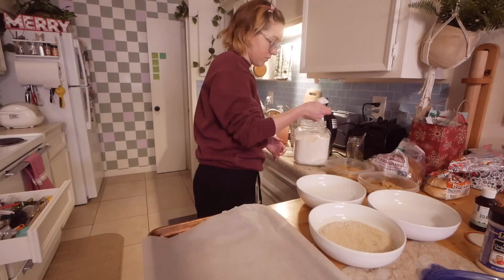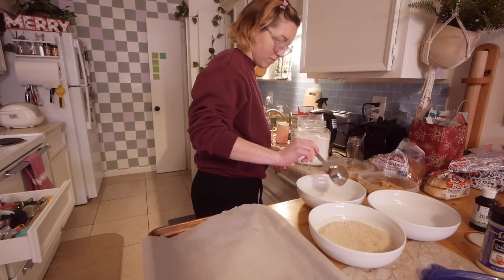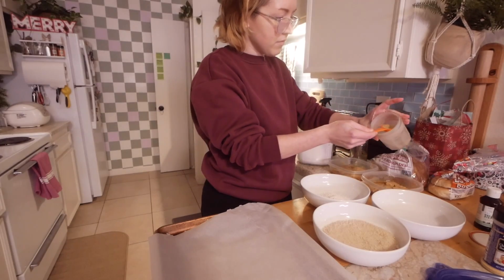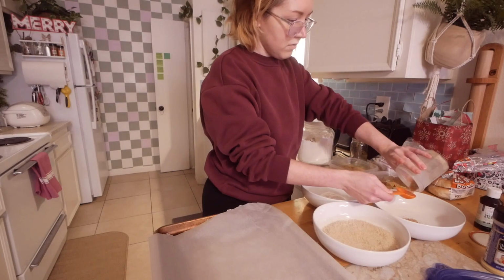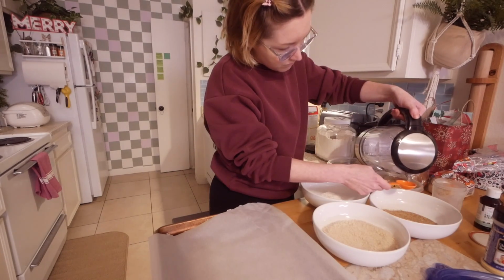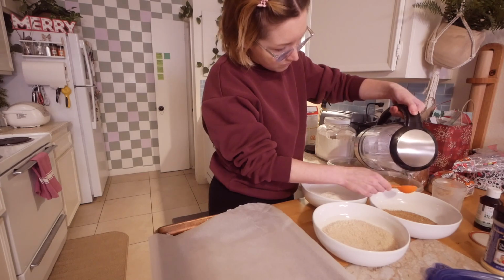Here I'm setting up my station for making some panko breaded tofu nuggets, and I wanted to bake them because I don't really like frying stuff, especially with panko. It stresses me out a lot and it's annoying. So I wanted to bake them.